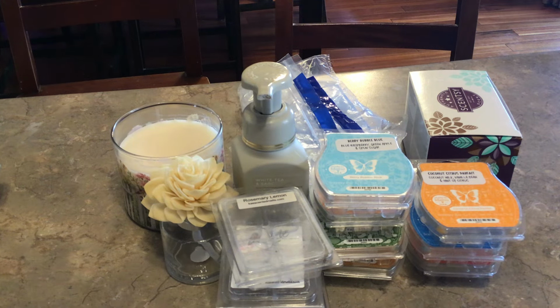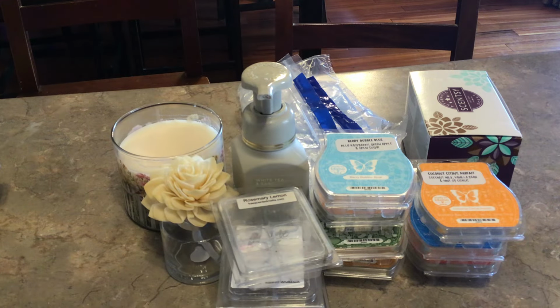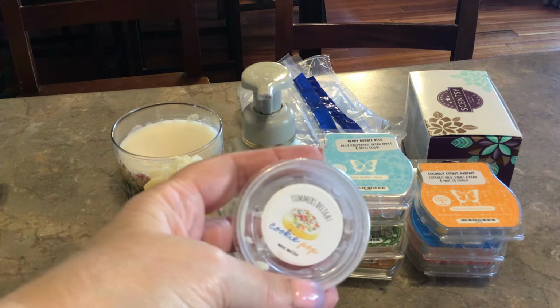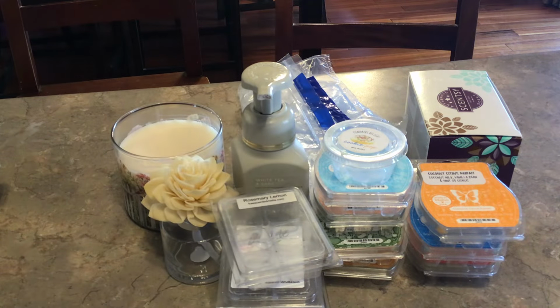Then this might have been my last cookie pop from Yummers. This is just delicious bakery decadence. Oh, I love this. I cut this in half and warmed it in my bedroom. Love, love, love bakery scents in my bedroom. Speaking of, this was in a friend mail from my friend Katie. This was Bunny Banana 3 cakes, and this was from Scoopable Wax Melts.